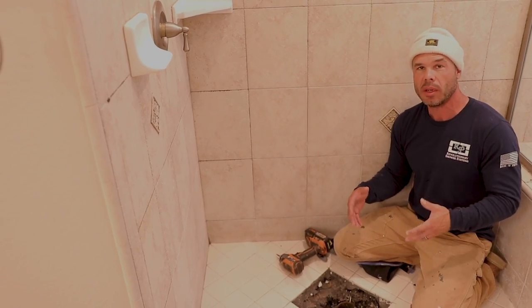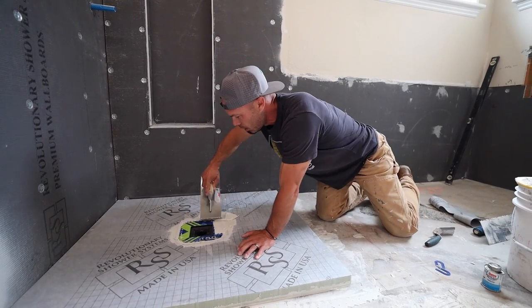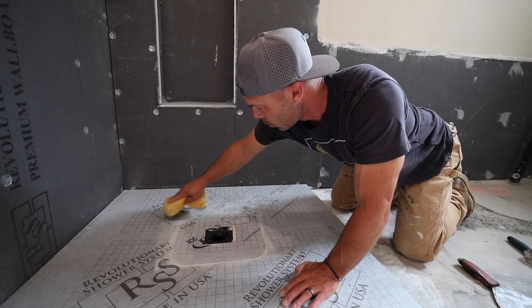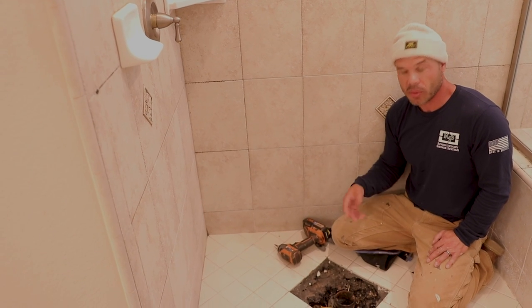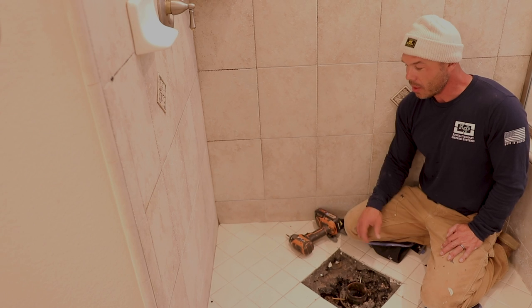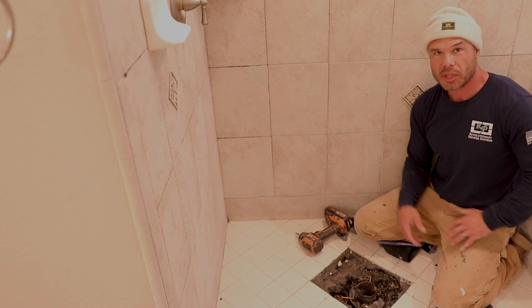But with this one, we're going to end up going with some newer technology. We're going to go in with the RSS system with the waterproofing directly under the tile, so we don't have to worry about weep holes. But again, if you guys, smart engineering minds, can figure out a drain that has weep holes that are cleanable from the inside, that would be really cool. I'd be really interested in that and would be open to building showers that way.